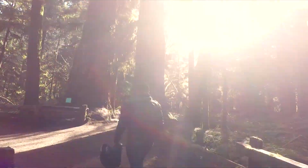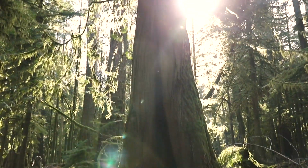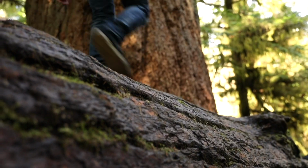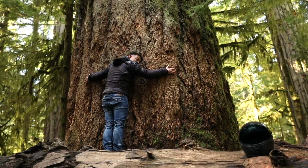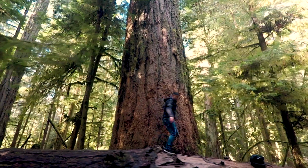So we stopped at Cathedral Grove off Highway 4 just outside of Port Alberni. Now this park is known for its massive red cedars and Douglas firs, and the largest of them all is right behind me. This tree is over 79 meters tall, over 9 meters around, and it's over 800 years old, which means in 1492 when Columbus discovered North America, this guy was already 300 years old.